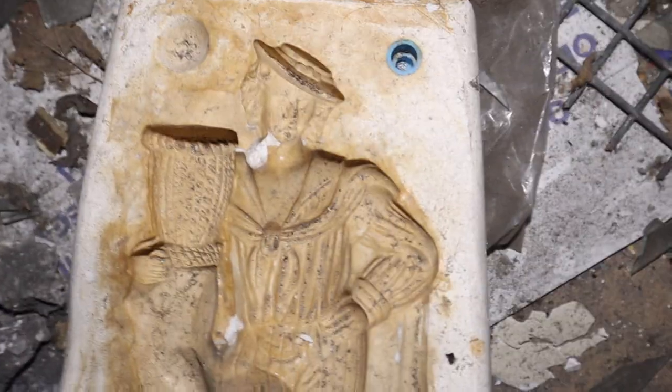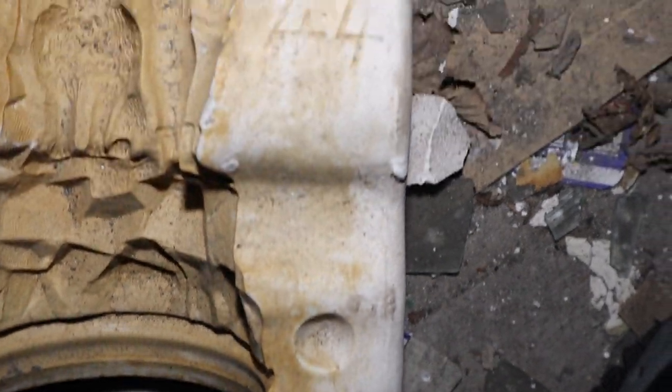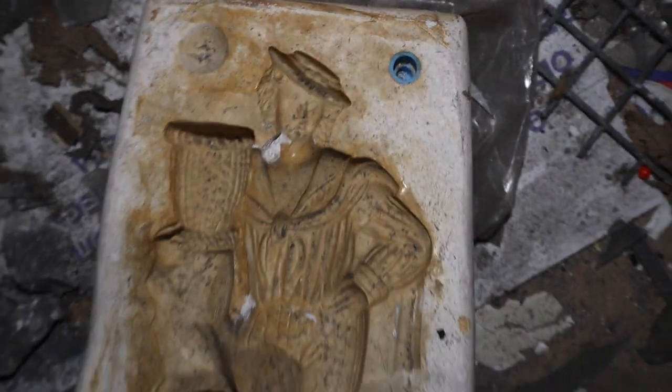And this is probably my favourite thing I found in here, which I found earlier. It's like some Spanish guy. If I'm wrong, maybe I'm wrong. Is it Spanish? Certainly looks like it.